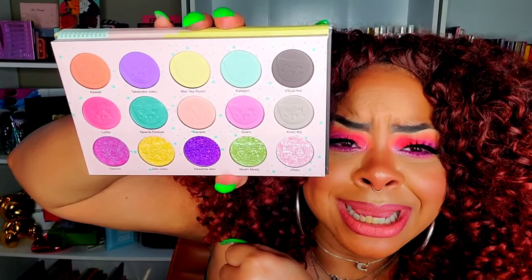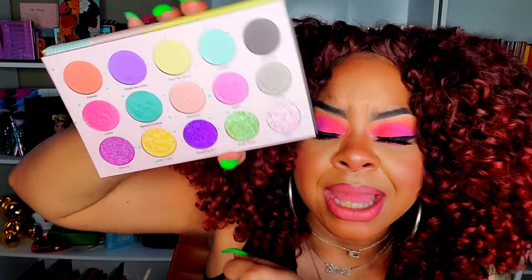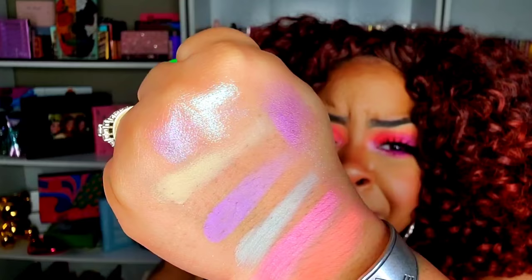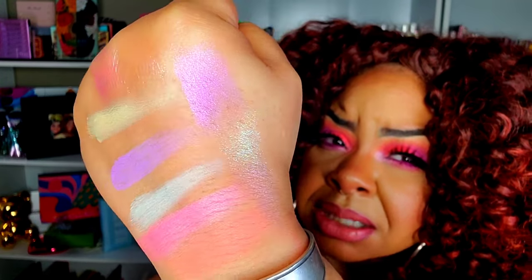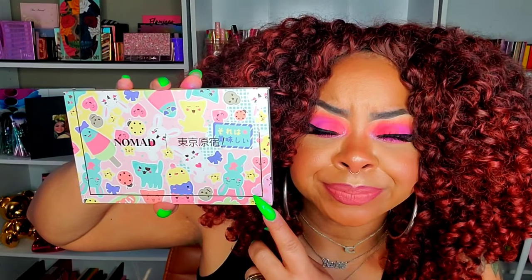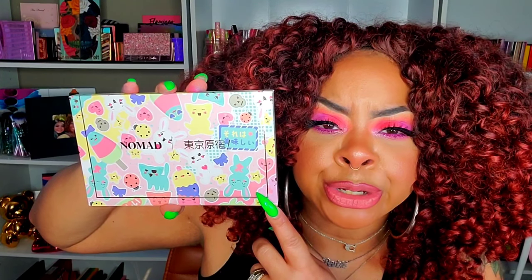All the shimmers and shades are at the bottom, and the rest of the palette appears to be all mattes. Guys, I can already tell that this palette is going to be something kind of special. I know you can hardly see it, but those iridescent toppers have the prettiest shift. I feel like I'm going to actually use this palette for my Easter video this year. So yeah, stay tuned for it, guys, because I can't wait to use it.